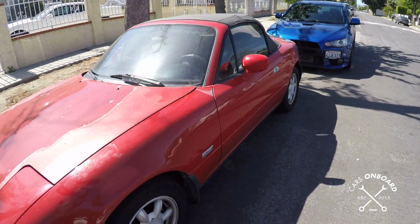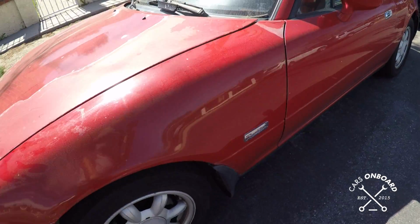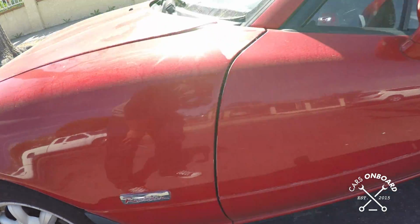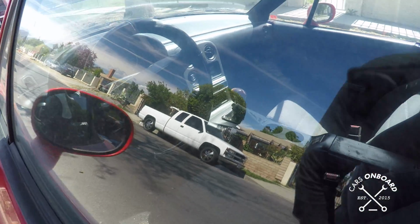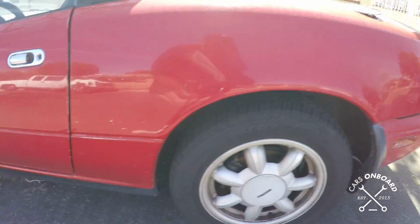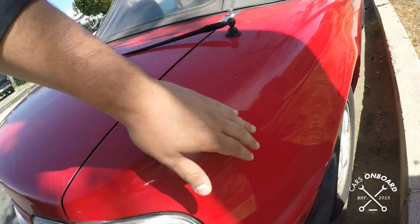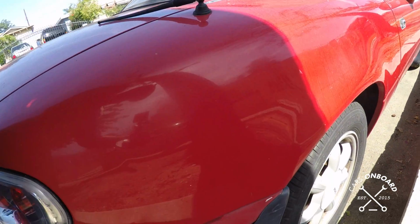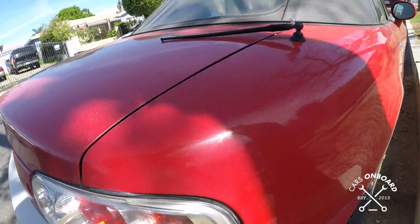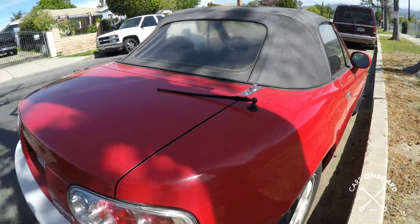But the body is straight. I don't see any really big dings other than like here. I've never seen this badge, the Roadster badge. But it's clean. It's really clean. No damage. Usually there's damage. I think the battery's on this side, and there's damage right here if you don't tie down your battery. The battery starts hitting here. I remember that I did that to mine. But it looks pretty damn straight to me. Now I have to see how it runs.